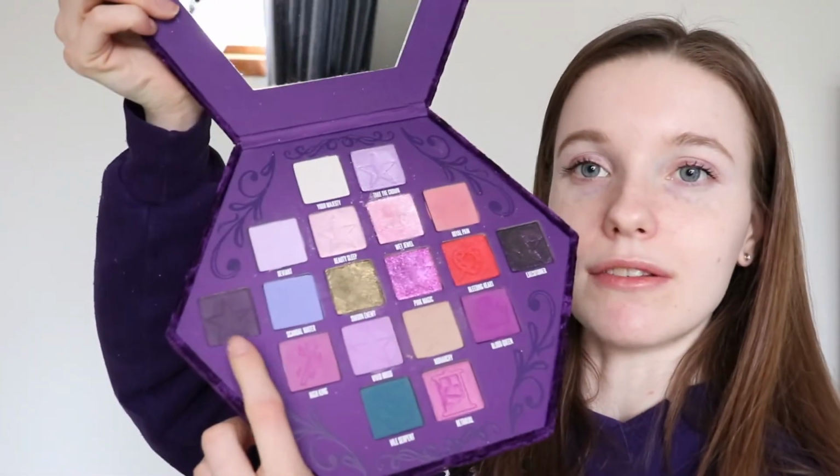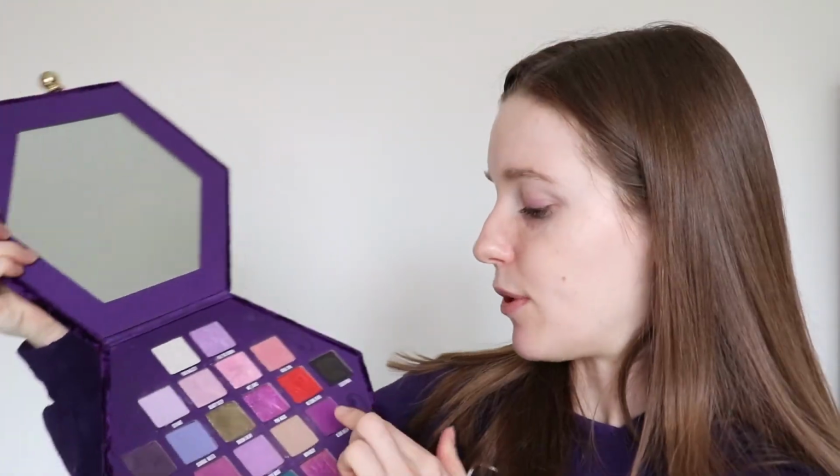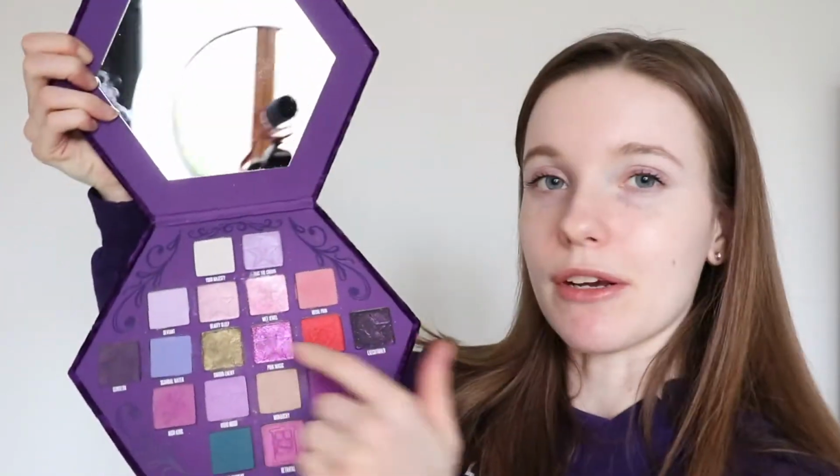I remember I tried to do a look where I put Dungeon in my crease. I mean, I did put a lighter color in there first. I think I went in with Monarchy first, Dungeon second, and then I put Sworn Enemy on my lid. You would think it would look good. Now Dungeon is like a grayish purple, but it did not look good at all. I thought it would look good, but it didn't. So I feel like there's a learning curve to this palette because there's a lot of different color combinations you could do. But obviously makeup is trial and error amongst eyeshadow combinations.